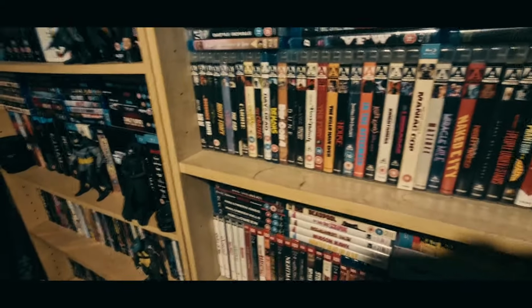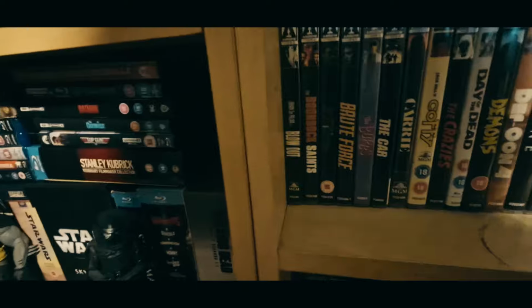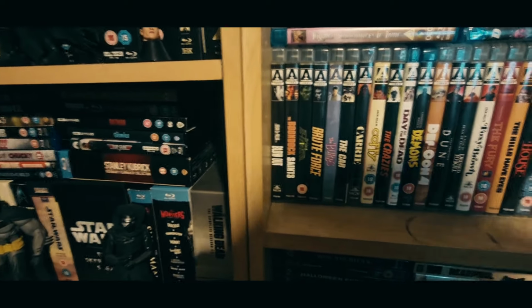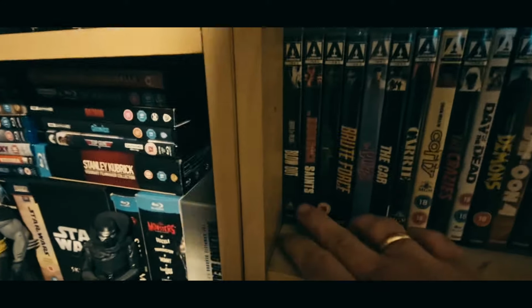So then we get to the Arrow releases. So then we start off with... And I do have some other ones, which aren't on here because I've had to put other things in. We have Blowout.